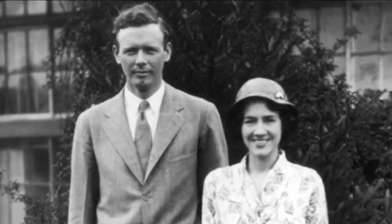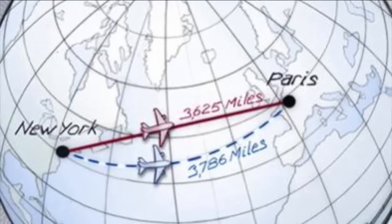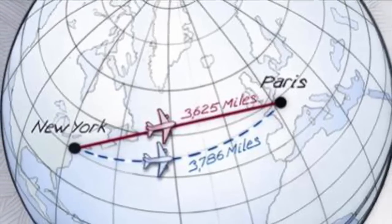But to navigate, if you get close to an airport, you just see the airport and you land. If there's an airport. In the early days of navigation, there weren't any airports, there weren't any runways, there weren't even any flight paths the way we know them today. Charles Lindbergh had to study the Great Circle route so that he could figure out how to fly from New York to Paris to make that historic flight.